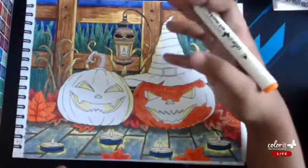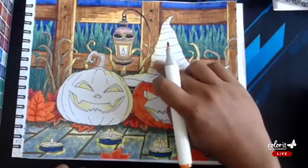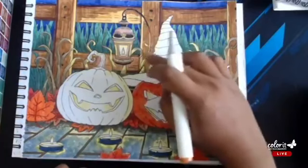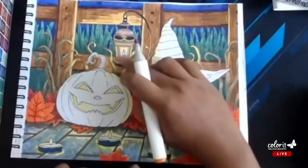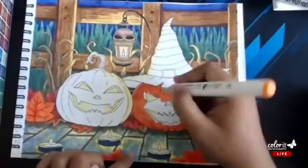In this page, as you can see, I added some lemon yellow here. I mean, fancy yellow here. So it will also indicate that here's my source of light. This one here is touched by light. Later on, I will add some details on that one there.